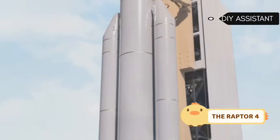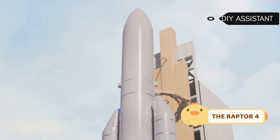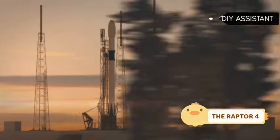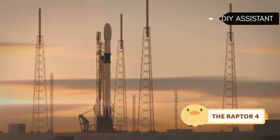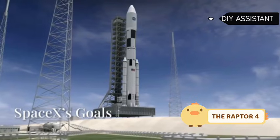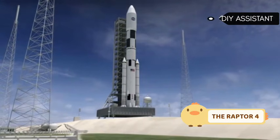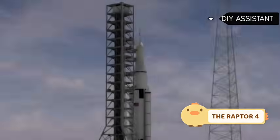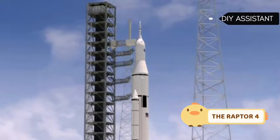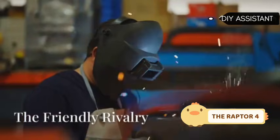Some folks wonder, why does SpaceX even need this much power from an engine when Starship is already absolutely gigantic? Because bigger missions demand bigger capabilities, and Elon Musk's vision is far from modest. SpaceX wants bigger starships, more cargo to Mars, more passengers per ship, larger propellant depots, higher flight frequency, lower cost per launch, and even mass production that's approaching aviation levels.